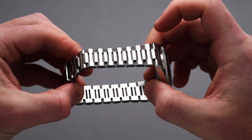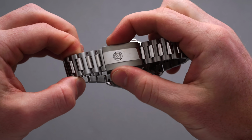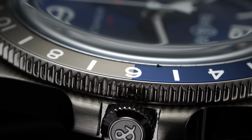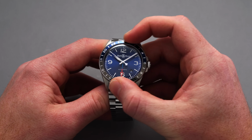Bell & Ross had many of their cases produced by Zinn back in the 1990s and early 2000s until parting ways in 2002. And there's no question some of the remnants of the design shared from the brands are present here with this refined H-link style. It features brushed outer links and polished center links, meeting at a secure 2-button release clasp with 3 points of micro adjustment. Working in tandem with the meticulous polished elements is the striking bezel with its anodized blue and gray aluminum 24-hour insert that rotates bidirectionally into 24 distinct positions.